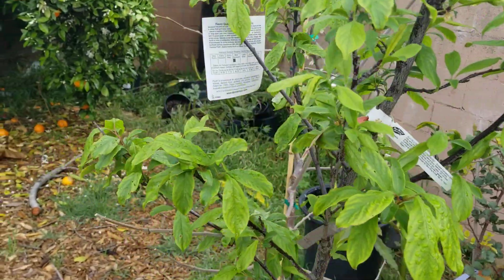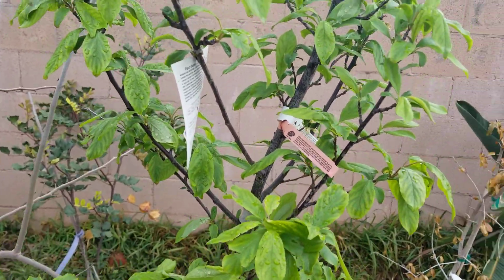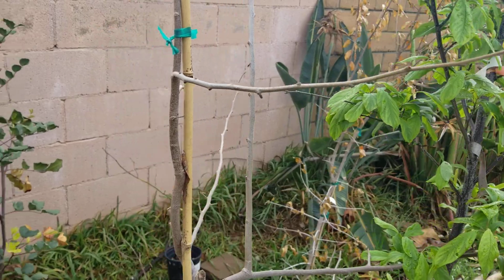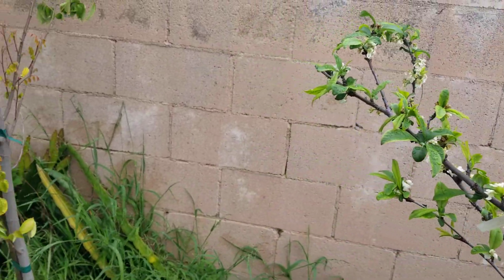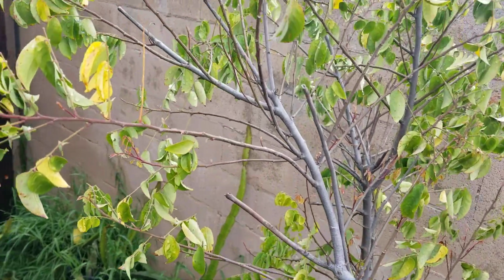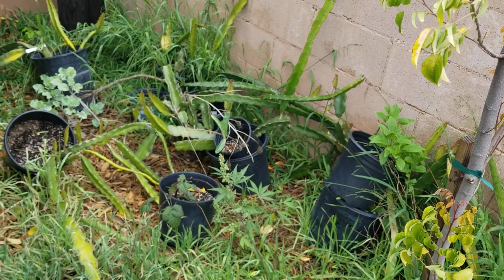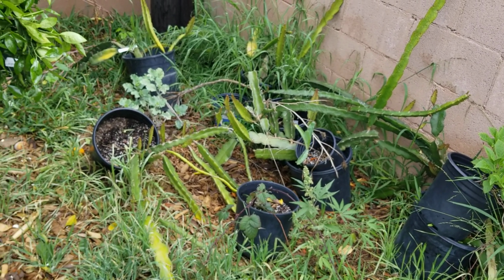Stone fruits are waking up. This guy had early flowers, but apparently no pollinators, so I don't think it's going to produce any fruits this year. This is a Pierce Cherimoya, and this is a Dapple Dandy Pluot, and my Kerry Starfruit. And some more dragon fruit plants that I need to get potted up.